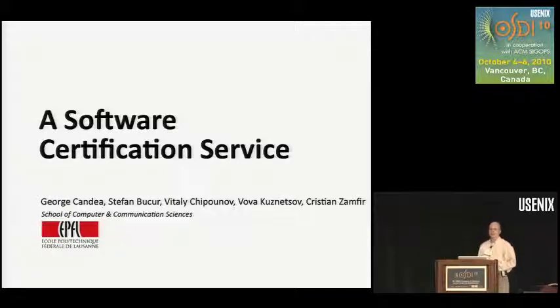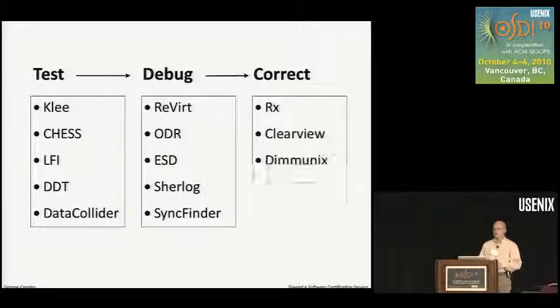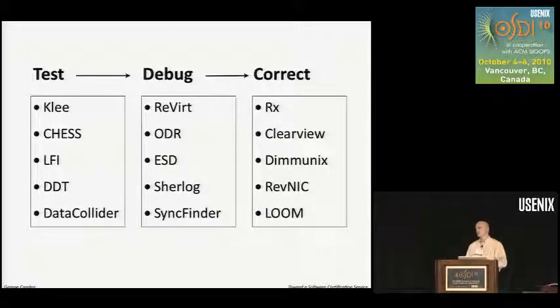And so we all know how you get good software in practice. You test it, then you debug it, then you correct it, and then you go back and you test it, and then you debug and correct it. You keep doing this over and over again. And actually, this very community has produced a wealth of tools to help us do these things. And I myself am guilty of building tools for each of those three categories.